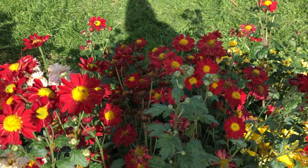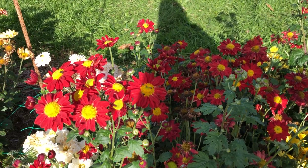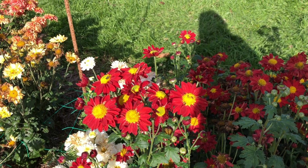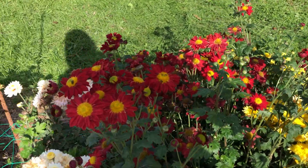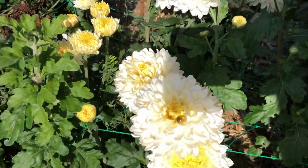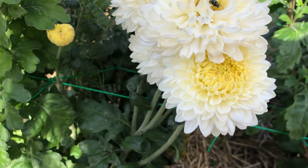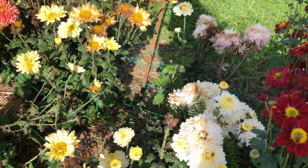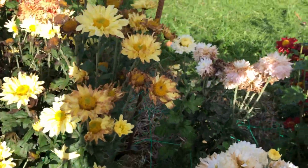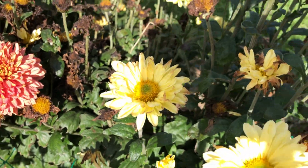And the bees no longer have the mums, or sorry, the dahlias, because those have been taken out. So now they're all going for the mums here. And then we've got Pennine Swan, I believe this one is called. Let me just confirm here. Yep, Pennine Swan. And a Primrose Envy Wedding, which is kind of getting past its best by date.